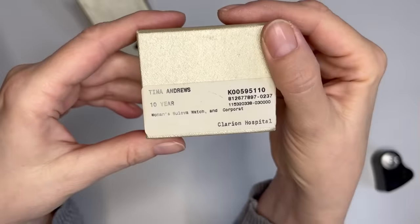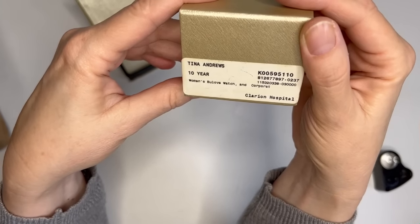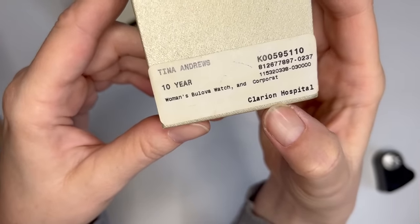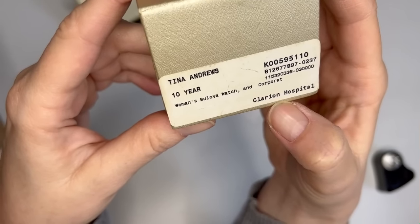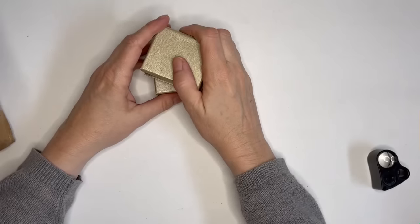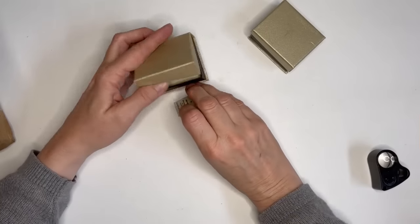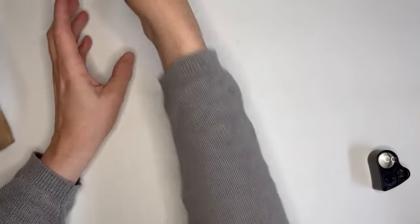Oh, and look, it's for Tina Andrews. Tina Andrews gave up gold. It was her 10-year award. Oh, it's a hospital 10-year award. Clarion Hospital. Wow, I work in healthcare at hospitals, and they don't give out gold for 10-year. I wonder where Clarion Hospital is. This must be a big money hospital if they're giving gold for your 10-year. Sometimes you get like a gift certificate for $10 at your 10-year that you work for a hospital. I am so pleased, and I'm so sorry, Tina Andrews, that you thought the hospital was giving you junk.